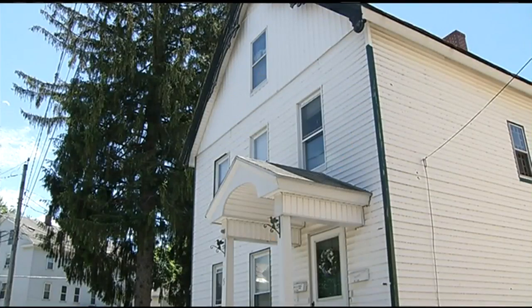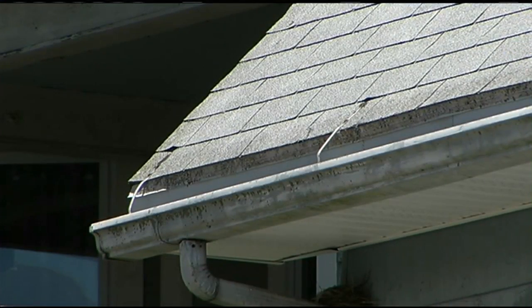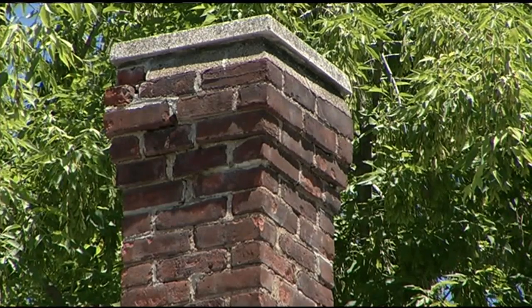Now, Town Administrator Michael Sullivan says that these renovations aren't just great for the homeowners, but they're also great for the community. Neighbors may not be able to qualify for this. They benefit from the investment in that particular property. That house being repaired then adds value to all the neighbors around them.